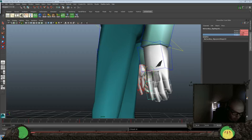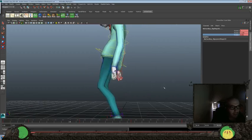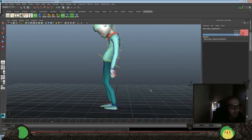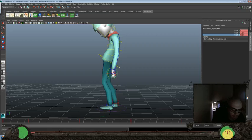So let's do a little bit of drag in the fingers here. Maybe a little too over-exaggerated. I think it's on the curl wheel. I think the extension's okay. Let's see. Let's pull it back a little bit there too.